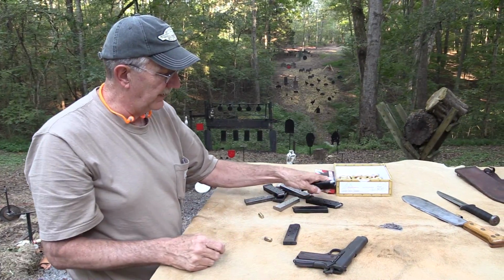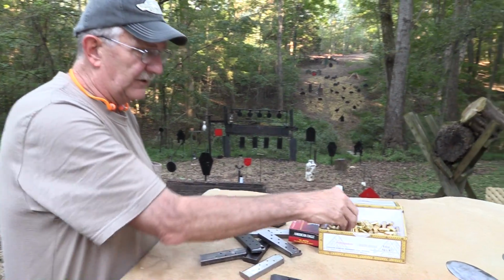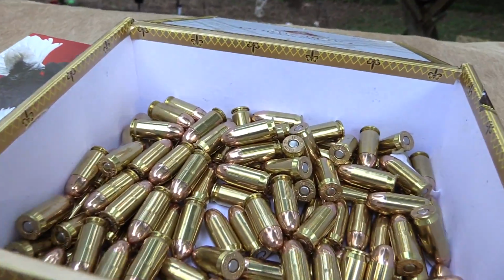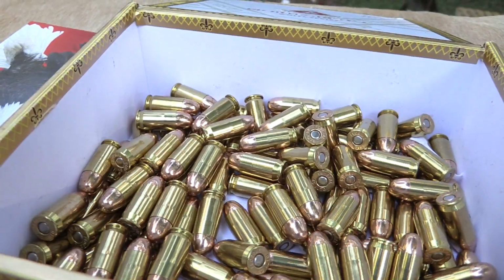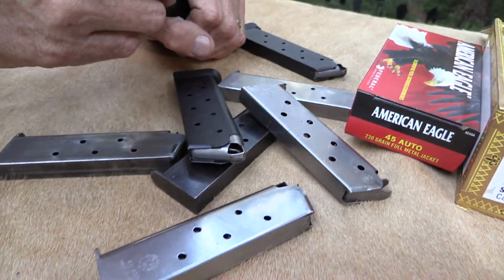Let's just load a couple more mags, okay? Can't resist. Yeah, cool old gun. Like I say, it's a little special to me because, you know, Dad carried one over there in Europe, and would love to have brought it back.